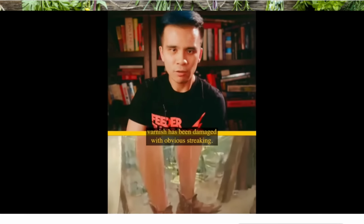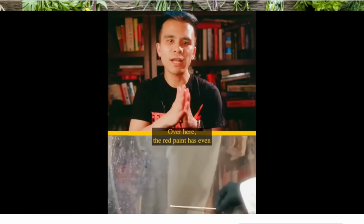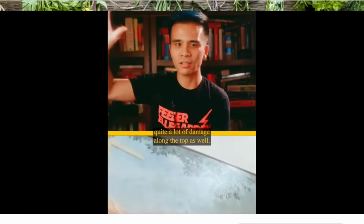No, it wasn't protected by glass, and now it appears that the damage may be irreversible, despite a heroic 6-hour emergency restoration by specialists, which removed most of the red paint. This expert reveals that the 133-year-old varnish has been damaged, with obvious streaking. Over here, the red paint has even penetrated into the canvas, which according to the expert is impossible to get out. The red paint is also aggressively spreading from the bottom, suggesting the canvas is heavily saturated, and there's quite a lot of damage along the top as well.